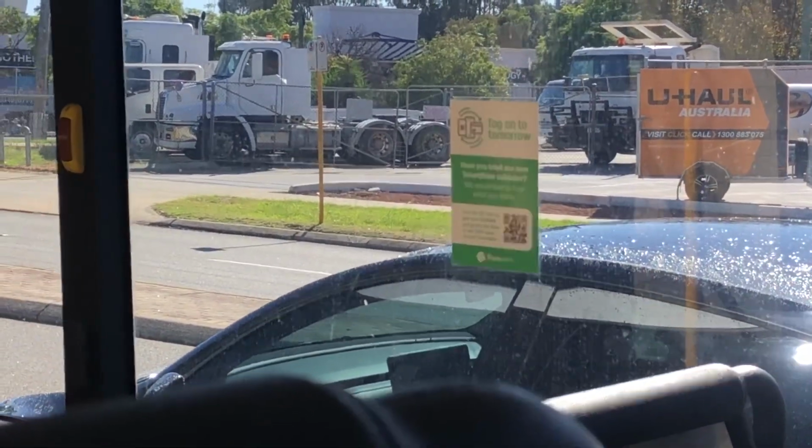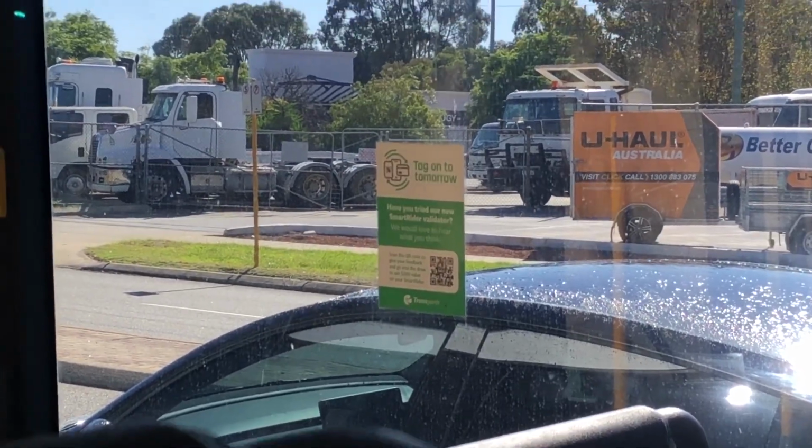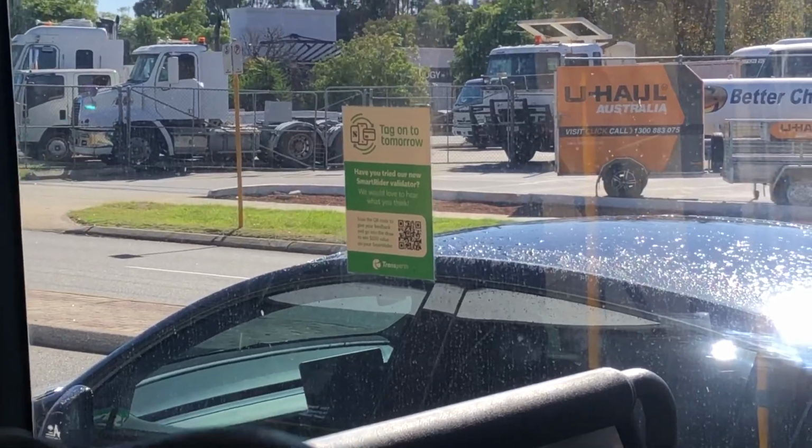Hello, there it is. The questionnaire for people to give feedback on the new Smart Rider Validator. There it is. Tag on to tomorrow. Oh man.